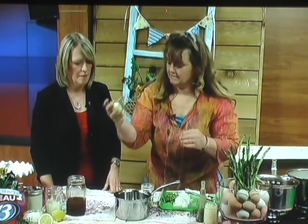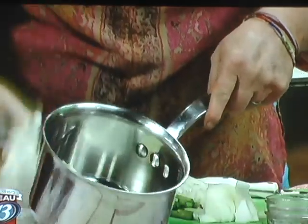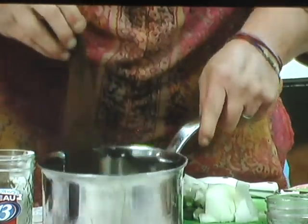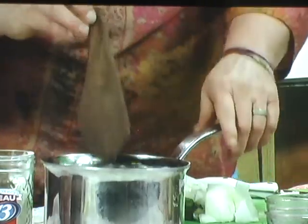Now, a roux, of course, is a little bit of butter, a little bit of flour, and we do not want to burn our butter. We just want to make a small roux, which is a thickener. Now, our roux is made, and our bubble yubble trouble is all ready.